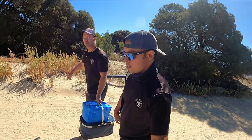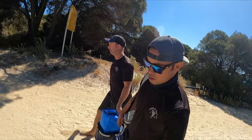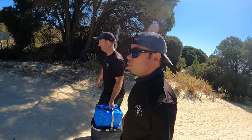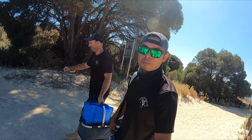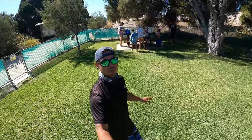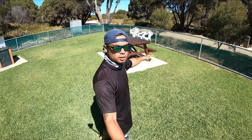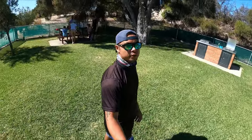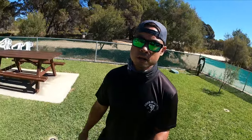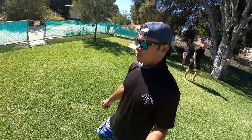Pretty nice, pretty close to home, which is even better. Now, got the barbecue stuff. It's my boy, the French, cooking up a feed. Absolutely awesome. Bit of shade there for family, get them out of the sun. There's also another bench here. It's in the sun though, the little ones. Get them out of the sun, or there's a tree right there. You can plonk yourself under.